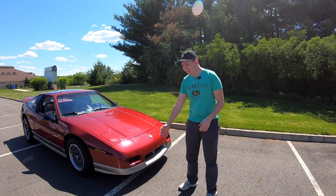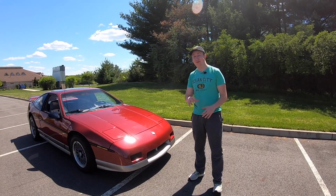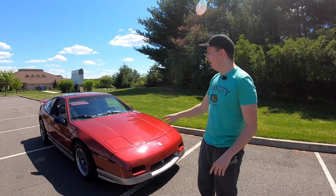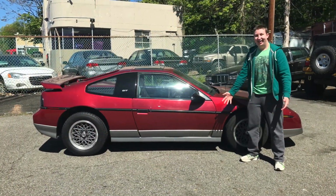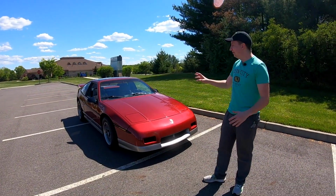Alright everyone, so as you can see right next to me, I have finally bought a Pontiac Fiero. You guys who have followed me for a long time have known that I love these cars, and I have looked for a good one for a long time, and I finally found one that is just perfect for sale. So this is a 1987 Pontiac Fiero GT.